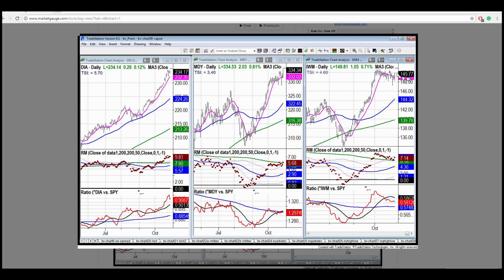Now, conversely, if we can take out the highs above the 150 level, 150.50 in the IWM, that could propel a pretty strong move and really take out all of this sort of sideways action of recent.